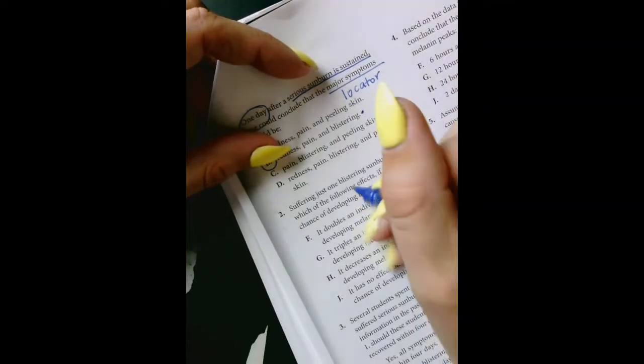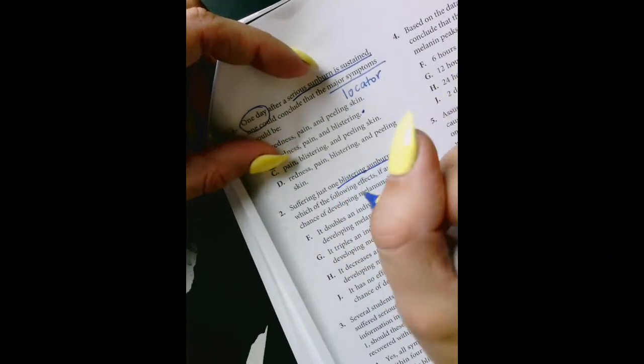Okay, number 2. That one was pretty short and sweet. Suffering just one blistering... Sorry, this hits home to me because I get sunburned extremely easily. Suffering just one blistering sunburn has which of the following effects on the chance of developing melanoma? So I want to find blistering, sunburn, and melanoma. I see melanin, but I don't see melanoma.